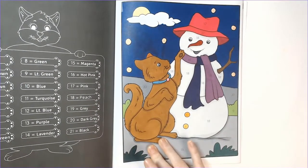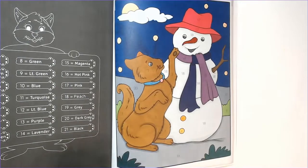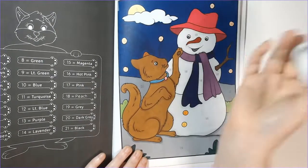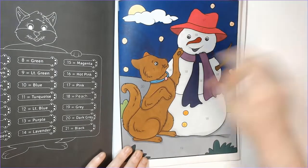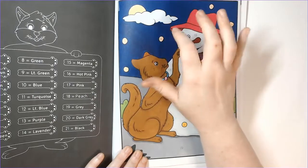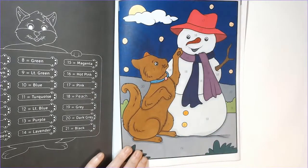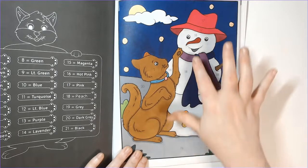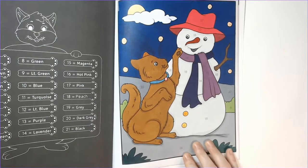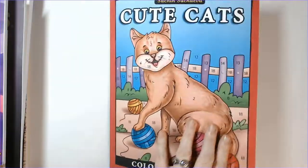I need to get this stuff and add in some white stars. It's like a bleed proof white little paint. Works really well. If I just used gel pen or Posca, the blue would bleed through, and I just want regular white snowflakes. But it still turned out really cute. I did some darker outlines in some areas, and y'all know how I do. It's super cute. I love it. It's such a cute book.